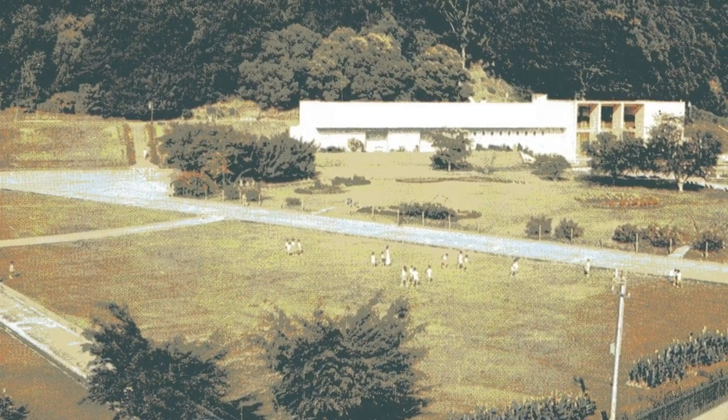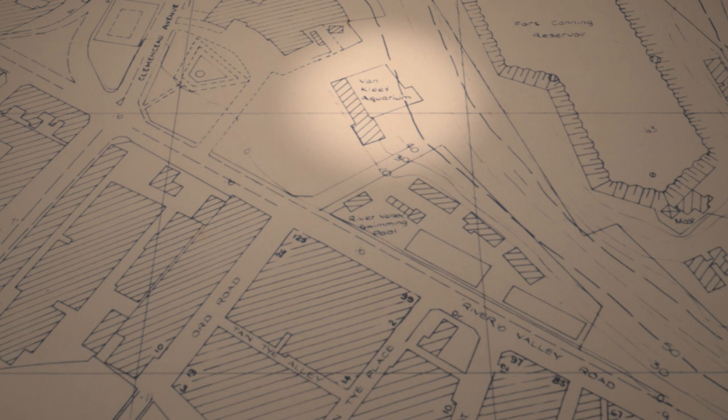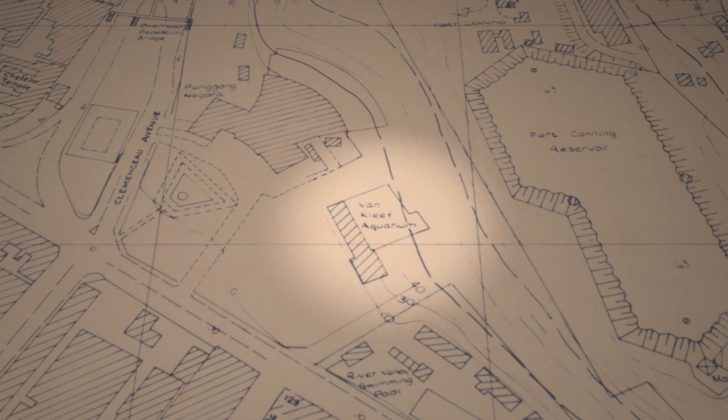It was named after Dutch businessman Carl William Benjamin Van Cleef, who had donated a large sum of money to the government upon his death. An aquarium was eventually constructed on the hillside facing River Valley Road in his name, as it had significant scientific, educational, and commercial value.